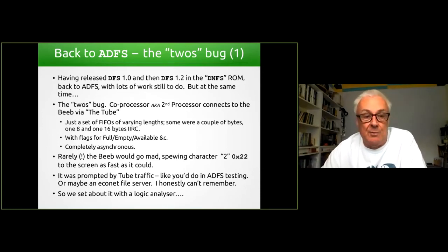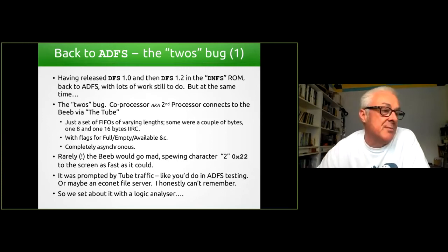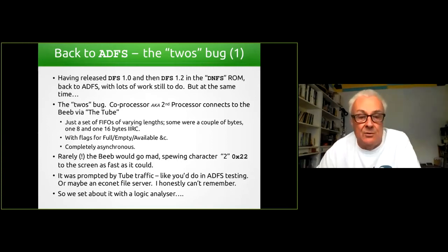And the others were obviously for metadata, for saying there is something in the other register for you to look at and it's of this type. So they were a standard post box, as they are sometimes called, or mailbox with full and empty and available registers. All hardware memory mapped stuff and all completely asynchronous.